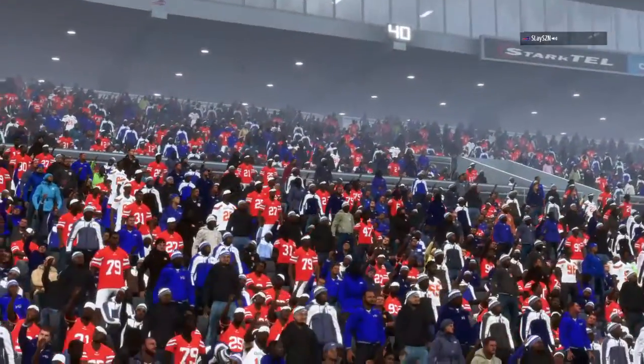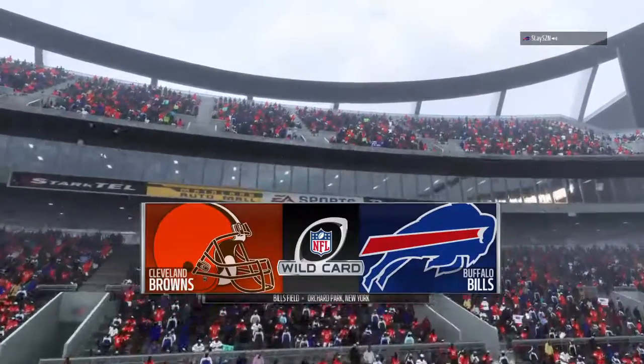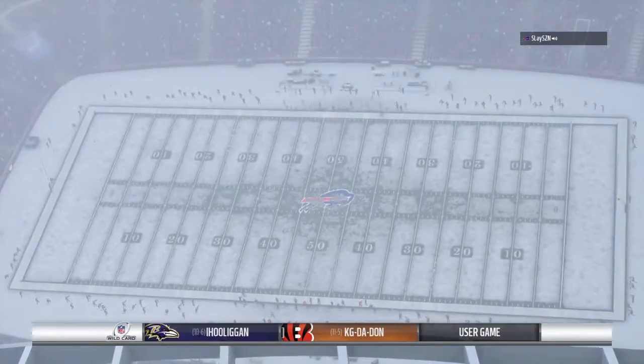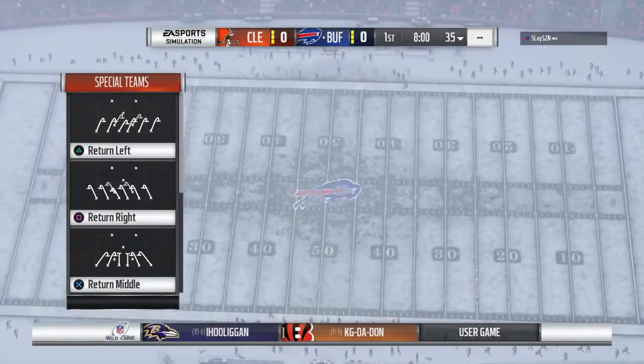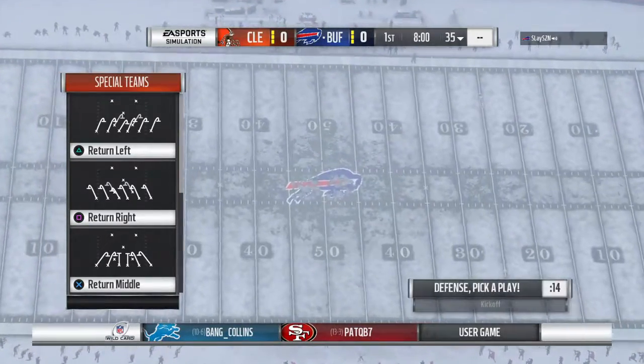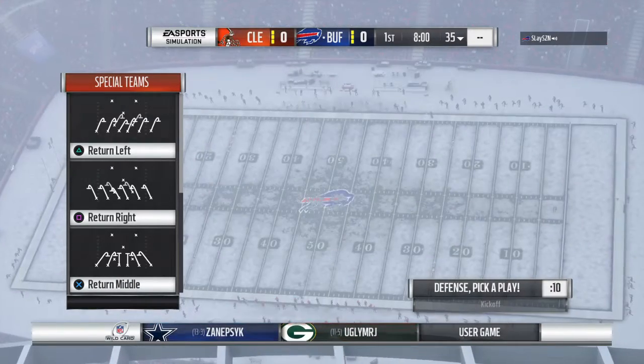Nothing quite like Buffalo in January as we welcome you inside a snowy New Era Field on the shores of Lake Erie. Straight ahead, we pull the curtain on the postseason with an AFC wild card matchup between the Cleveland Browns and the Buffalo Bills.